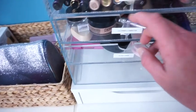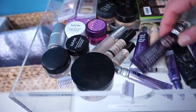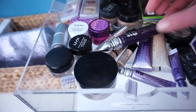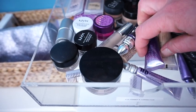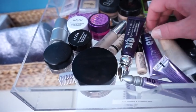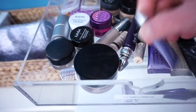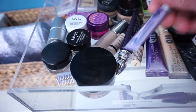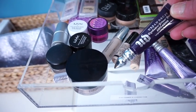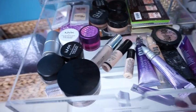And then eye primers. So for eye primers, let's go with Urban Decay since we're using Urban Decay. Let's use the anti-aging as well as the, do we have the original? That one's not the, I think this might be the original. This is Eden. And this one is original. So let's use the original and the, let's just do anti-aging actually, because that'll be good to use for a week. Maybe it will help my lids.